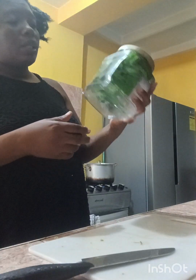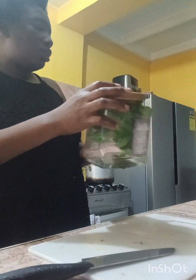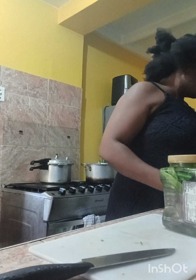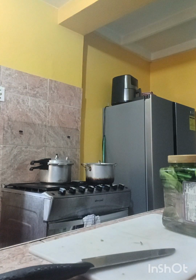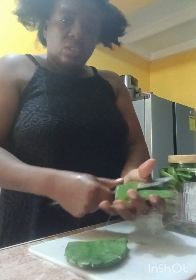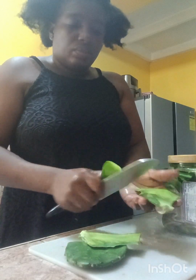So this is what you can do with the tuna. It's very great. I think I need to put another one in it to make it a bit stronger. I'm going to put another one in it. I'm washing it. So I wash it, and I'm back with it.